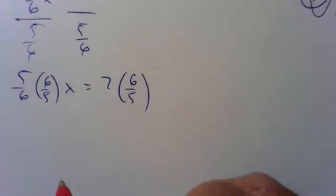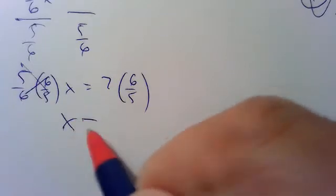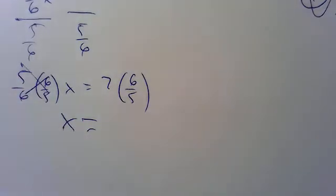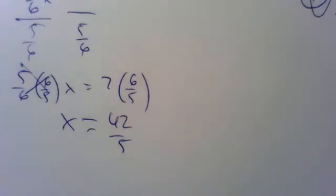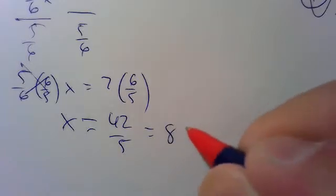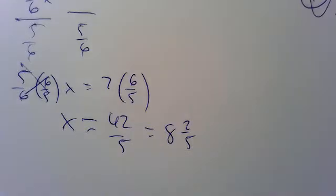So anyway, 5 times 6, 6 times 5, these guys cancel. X is equal to, when you multiply fractions, 7 times 6 makes it 42 over 5, which is an improper fraction. 5 goes into 42, 8 times, 8 and 2/5, which, by the way, you're going to leave as a fraction.